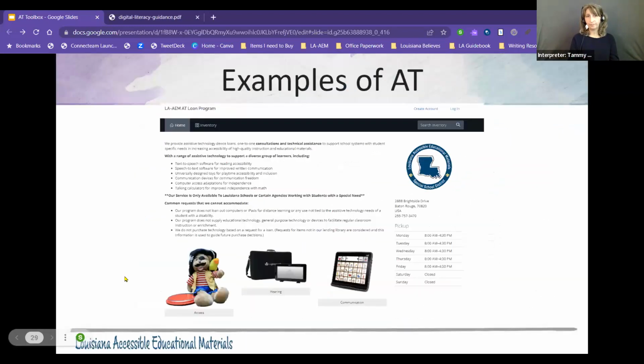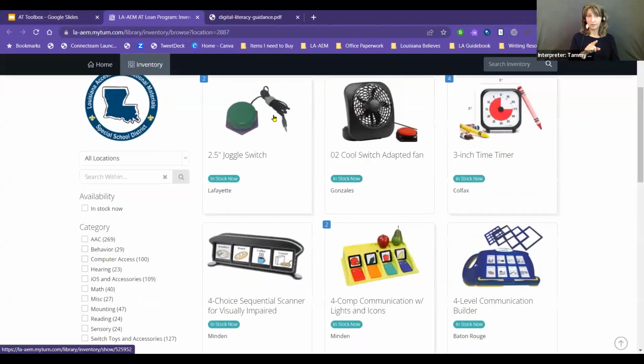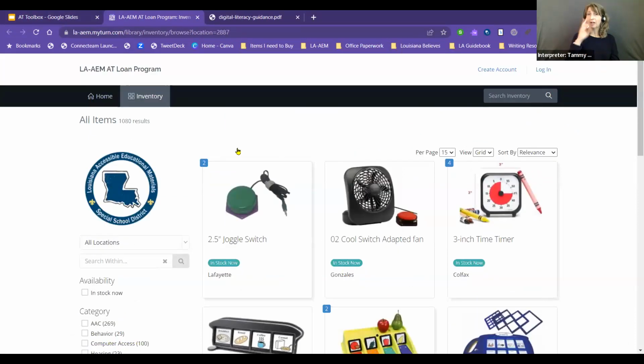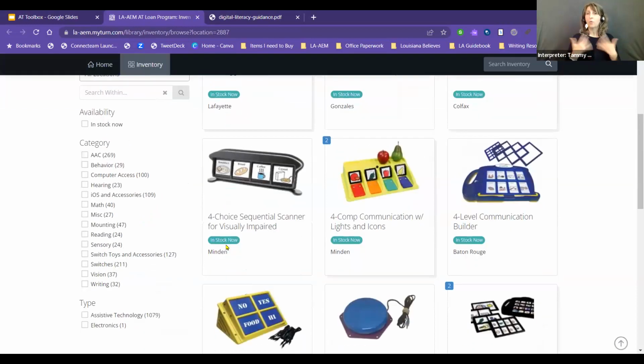All right, so some more examples of assistive technology. We in our program have an assistive technology loan library. If you click on this picture in our presentation, it'll take you out to our inventory on our website, and it'll show you by location all over Louisiana. We have 5 different centers, 1, 2, 3, 4, 5, yeah, 5. And depending on where you're at in the state, you can choose by location to see what kind of assistive technology inventory we might have that the school district could check out.